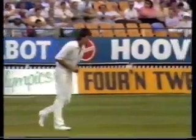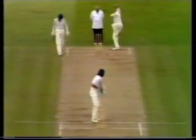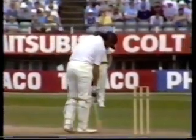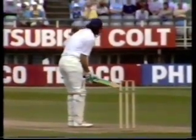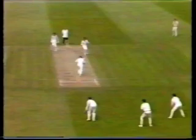6 runs have been added. Simon O'Donnell is the bowler. He's coming into Tim Robinson. 4 runs. Fatal to bowl to Robinson around about his pads. I assume the Australians know it, but they continue to do so. 113 for 1 now, 49 to Robinson and 33 to Gower. And there's the half-century for him. Once again, that ball ran about Robinson's pads, and once again he deals with it.